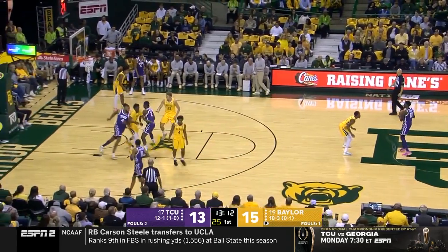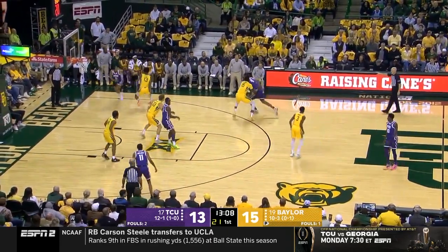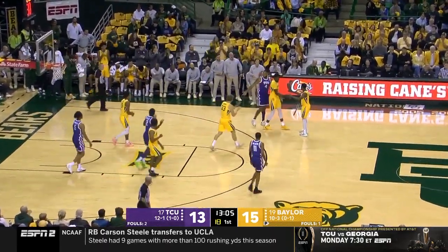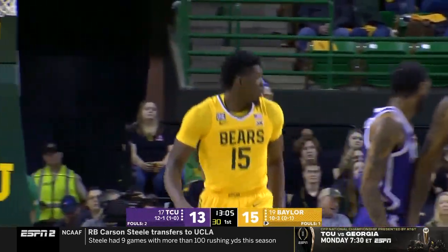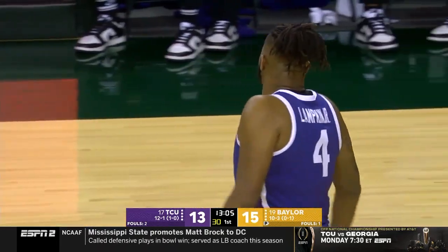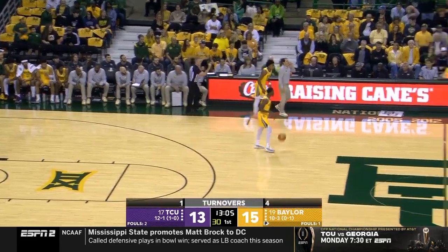Watch this team now. They'll run a lot of four-out offense. Eddie Lampkin, big fella, very mobile, loses it that time. Good pressure there by the freshman. Josh Ojonwuna, young man from the NBA Global Academy. We watched him Saturday. I told you this.